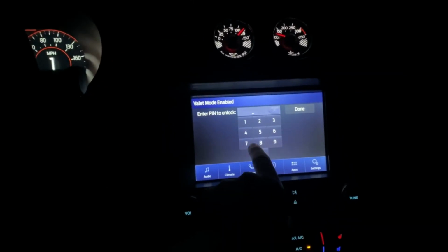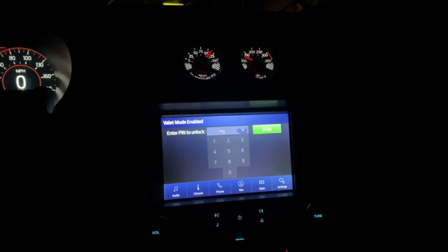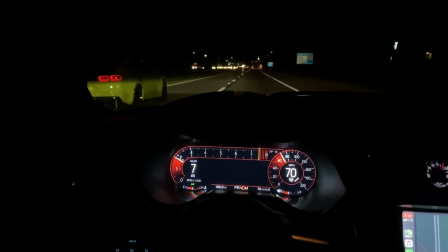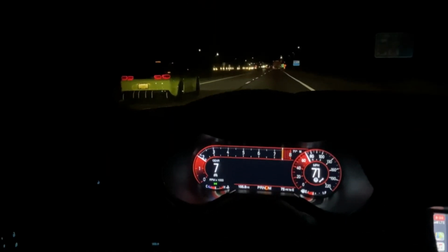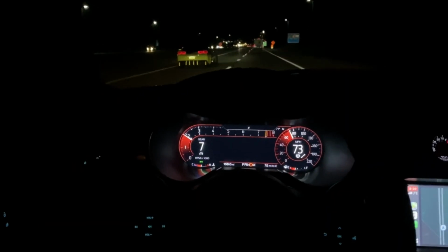Now that we got it back, put 760, 0, done. Out of valet mode. Cruising with my homie. Got the paint protection film done. I'll show you guys when I get to a gas station how it all looks.